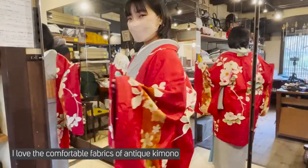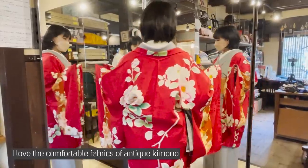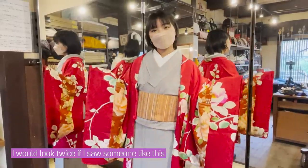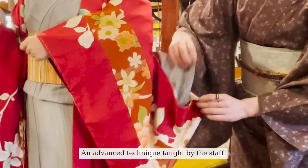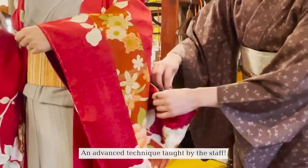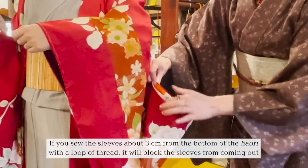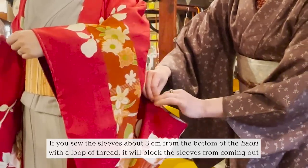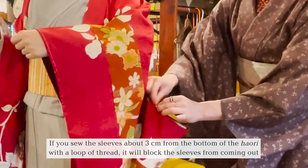Cute. It feels nice. And if someone like this were walking by, I'd do a double take. An advanced technique taught by the staff: if you sew the sleeves by 3 centimeters from the bottom of the haori with a loop of thread, it will block the sleeves from coming out.